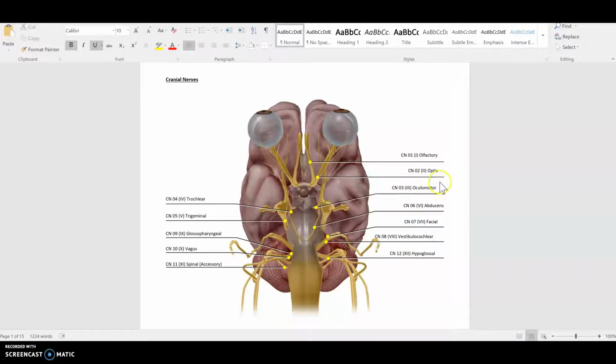Okay, then back to cranial nerve 5, your trigeminal. Tri means 3. So if you put 3 fingers up, it's called the turkey track because it kind of looks like a turkey foot. Put them against the side of your face, and you can actually follow the 3 branches of the trigeminal nerve. Okay, and then cranial nerve 7, your facial nerve.